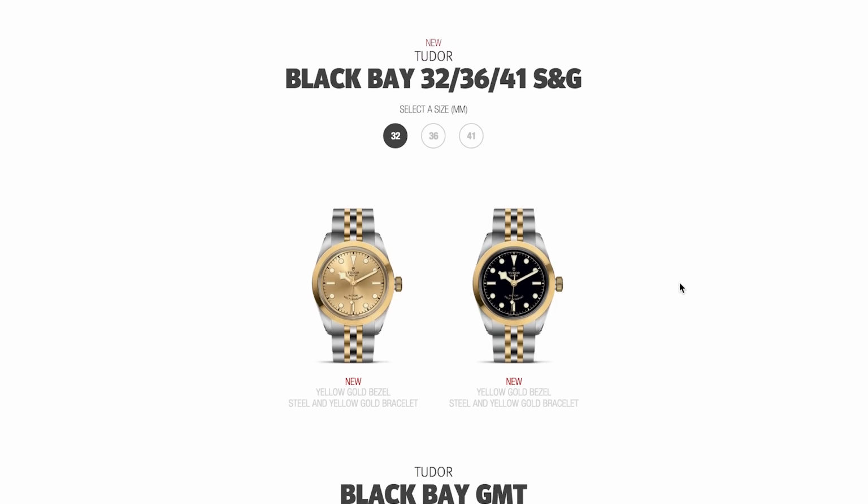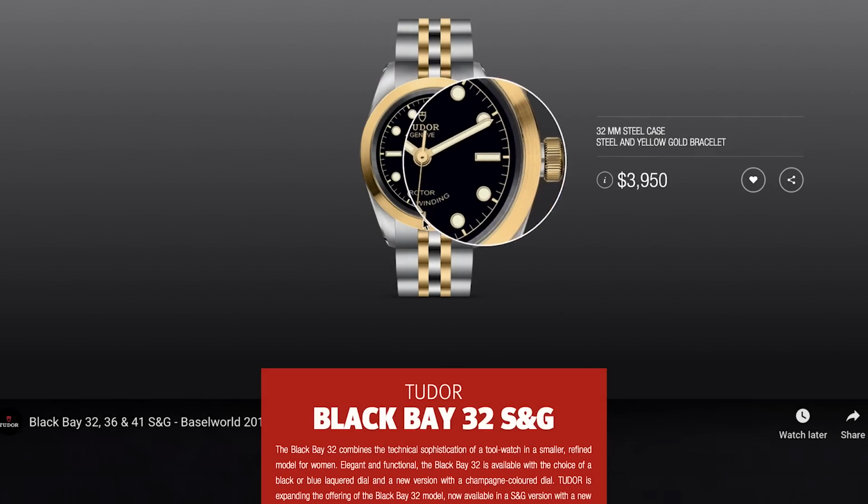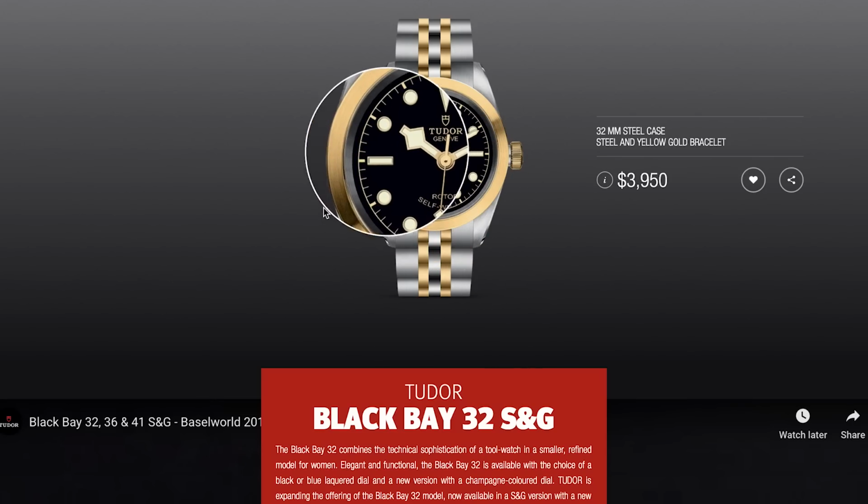And then they went to a plain Jane, what I would call a two-tone Air King. No date, just a time-only watch, and they did it in 32, 36, and 41 millimeter. And this is just expanding their lineup a little fancier because this is two-tone.